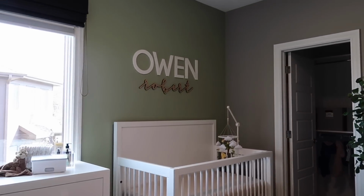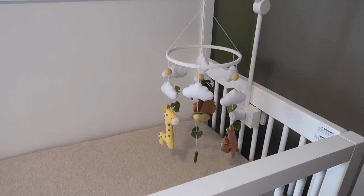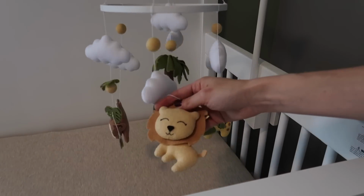We can always repaint later, but we did one wall green, and I think it really helps kind of tie everything together. The tree that we have next to the rocking chair and bringing that whole theme together. So I'm really happy with that. And then the mobile that we have over the crib, I love as well. I know a lot of times when you have kids actually sleeping in their cribs, it's better to move it out of the crib and move it away. Kind of, again, brings everything together. And they're just cute little sleeping baby animals.